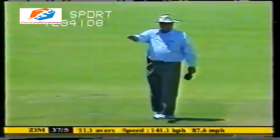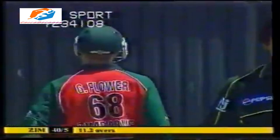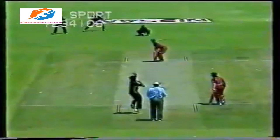Wrong line, leg bye is given. That's what I was talking about, the bread and butter shots. You should be able to work those down to fine leg, and if you do get a little thin edge or even sometimes a bit of thigh pad, it goes away for four. That's exactly what happened there. Four leg byes. It's more extras, but at the moment that's the least of Zimbabwe's problems. It goes to the total.